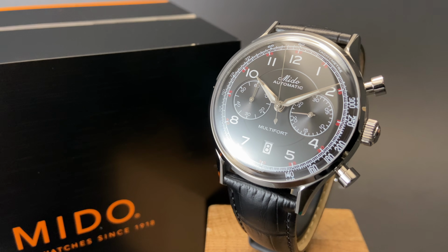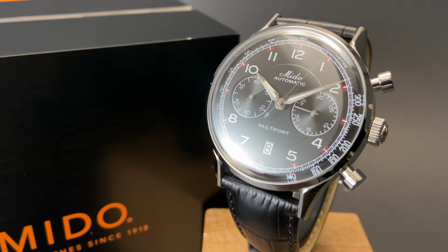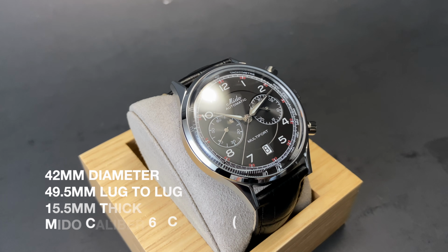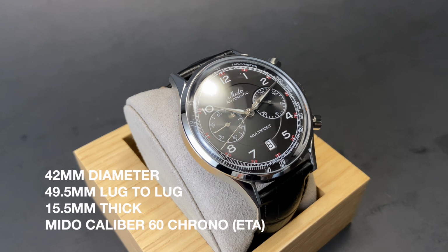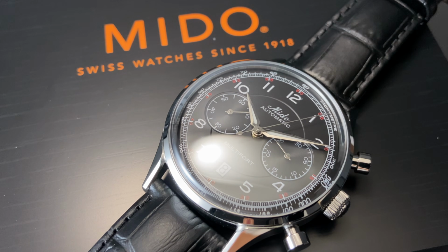This Mido Multifort Patrimony Chronograph might be one of the most classic and beautiful chronograph watches that I've come across in this price point. It's absolutely amazing. It comes in with a 42mm diameter, a 49.5mm lug-to-lug, and 15.5mm thick. It's powered by the Mido Caliber 60 automatic chronograph, which is an ETA-based movement.